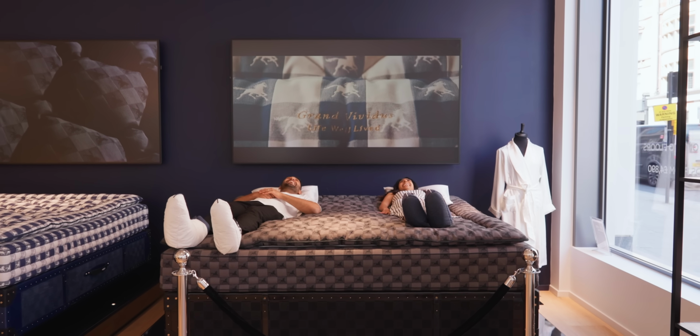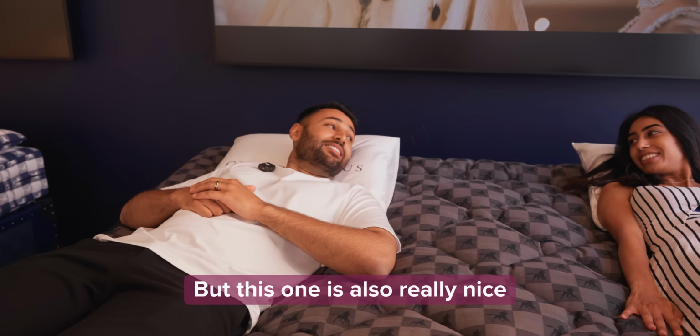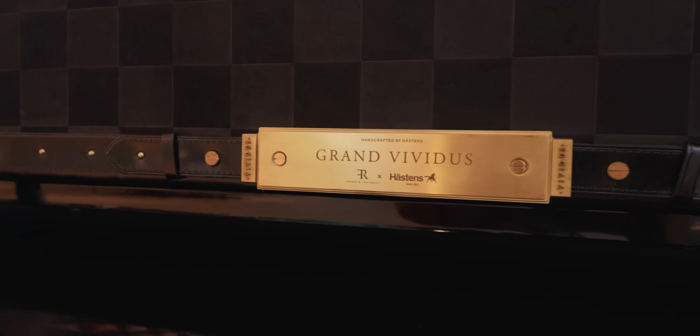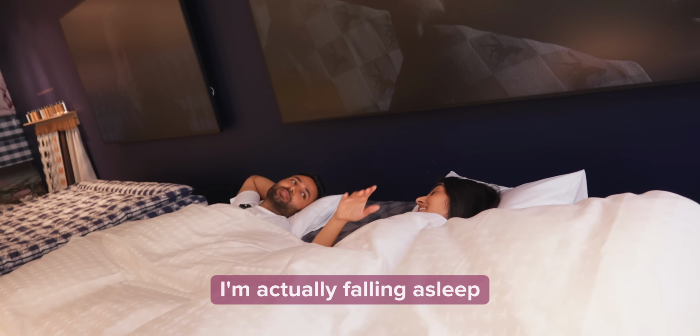Meh. No, I'm kidding. That's very, very, very comfy. I preferred that one, but this one is also really nice. It's not what I expected it to be. I expected it's going to be something that you just sink straight into, but actually that would make it not a very good bed. It's quite measured. Most comfortable with the Dreamer. I actually wouldn't see it.